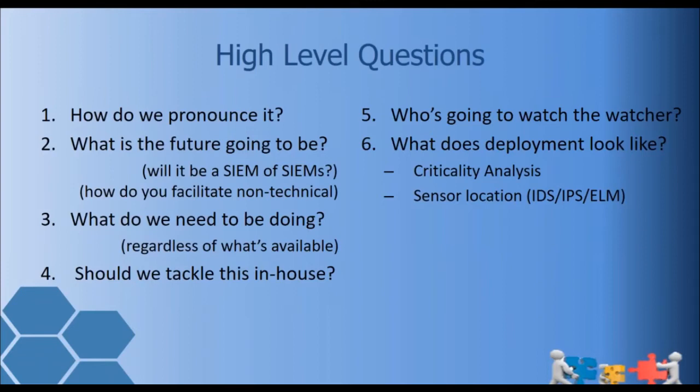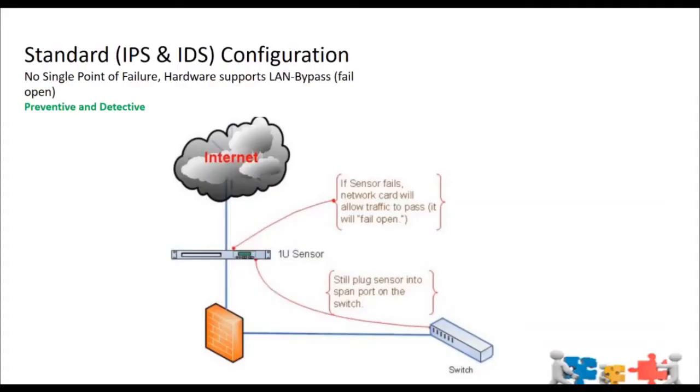Next would be sensor location. So, where does the sensor go? So for the IDS/IPS sensor, especially IPS, we like to be in between the ISP and the firewall. That way we see all the traffic, we have all the recon, we can get all the intelligence. It's easier to piece the puzzle together.